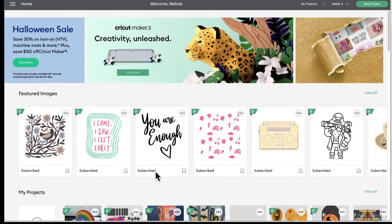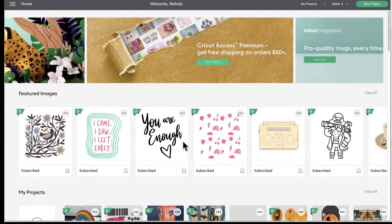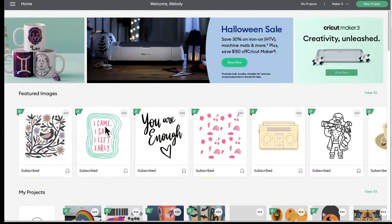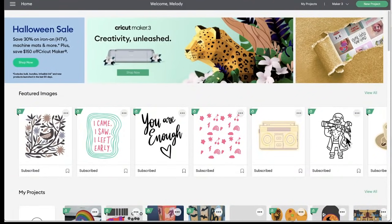One of the new things you'll see when you go to the home page for Cricut is featured images here. I thought it would be fun to look at these new images. This one I saw earlier in the week. By looking at these images, what image sets do you think they would be from? This one, I think, is an 80s set. And I love this sign. It says, I came, I saw, I left early. Isn't that funny? And you are enough. So these are new images, but in this video, we like to go over the new image sets.